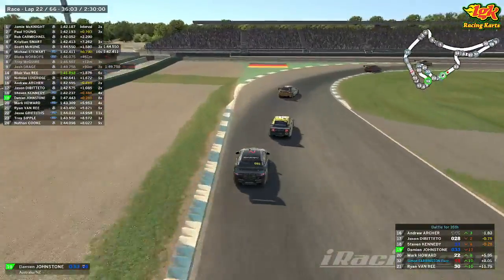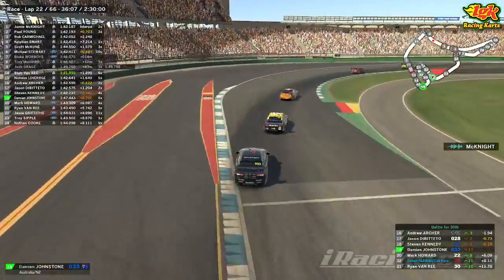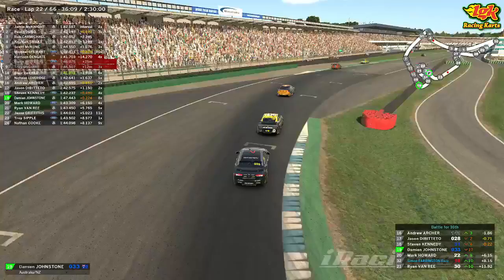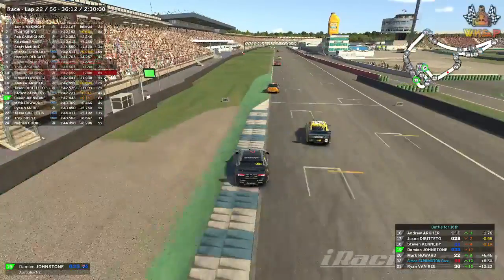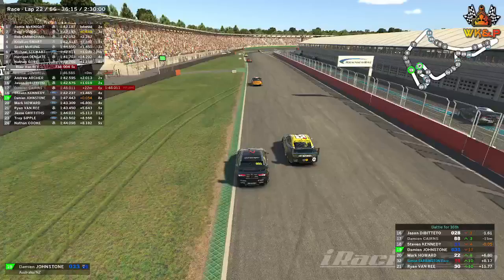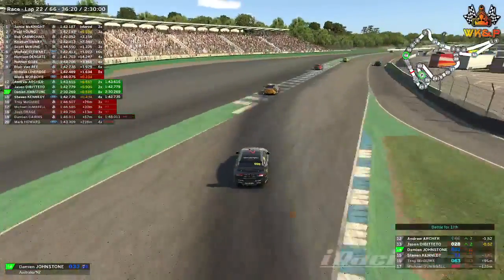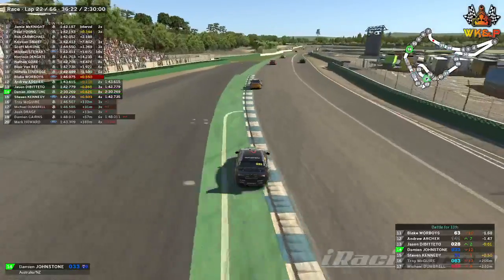It's always a good thing, and I'm sure, I've never been up there myself, but I'm sure it would be a lovely thing to calm the nerves, getting a couple laps led under your belt and a bit of clear air. Well, it would. Here we go. Damien Johnson is trying to put the move on Steve Kennedy. Very tight. These are for spots too, so the boys aren't going to get out of your way.